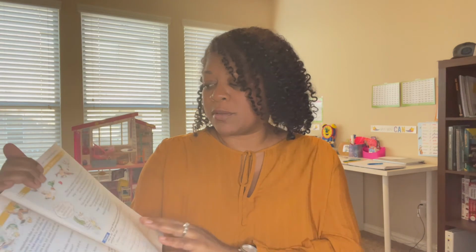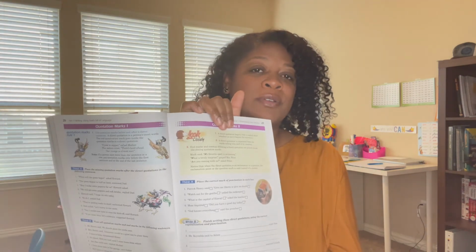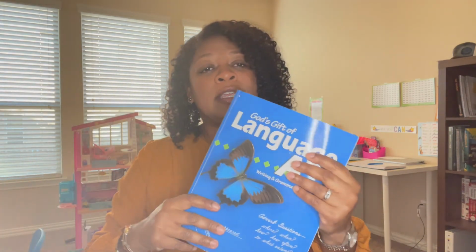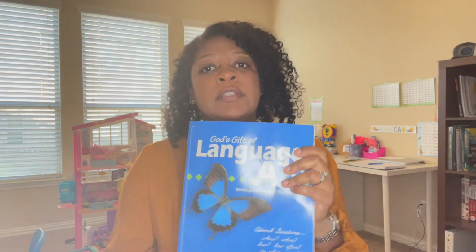And to me, that's important because she likes it. She wants to open it and do it. If that makes her excited about doing her work, I want her to be excited about doing her work and not bored with it. So I got her something that has some color. And this actually, we didn't do the 3rd grade because I felt like it would be a little redundant for her.